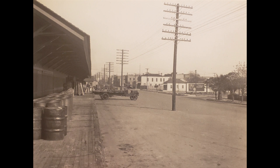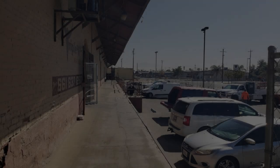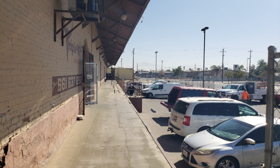This is looking east along Sumner Avenue from the Southern Pacific Freight Depot in 1930. This is that same view today from AAA Meats and Bakersfield Tool Repair.